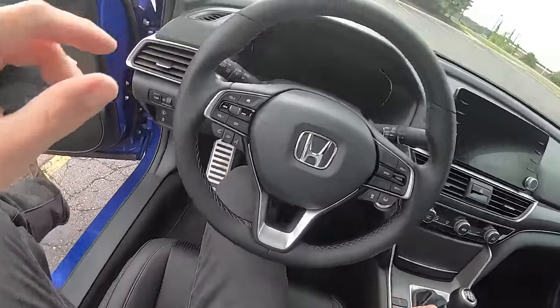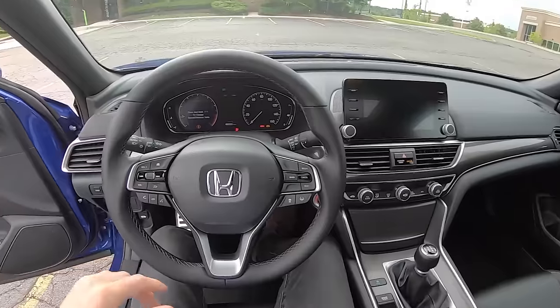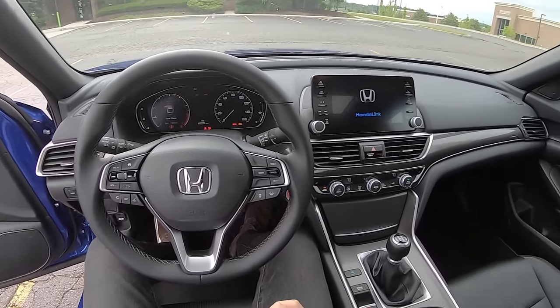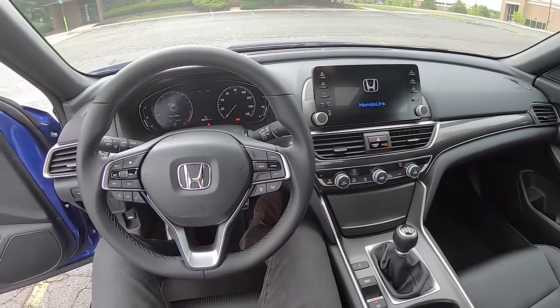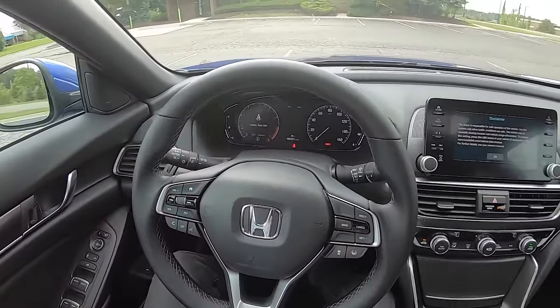So in this video, let's go over what the sound system is like, some of the Honda safety, Honda Sensing systems. Let's take you around the interior now. Let's look at what we have as far as storage and practicality.